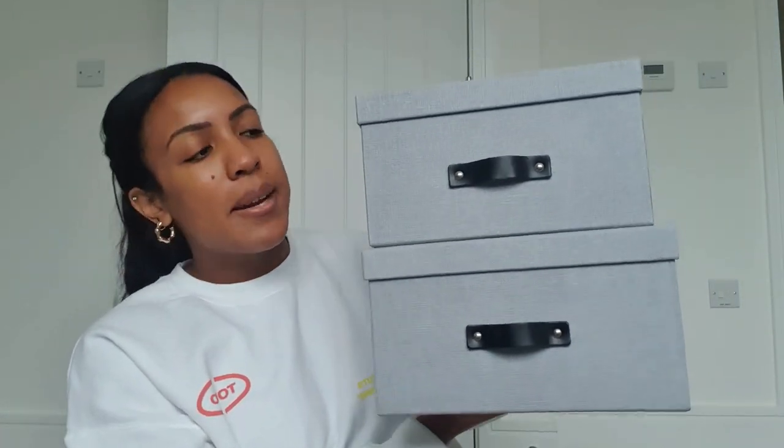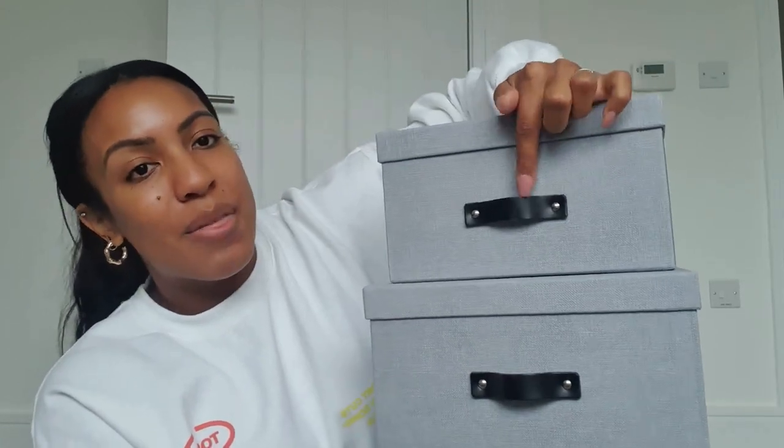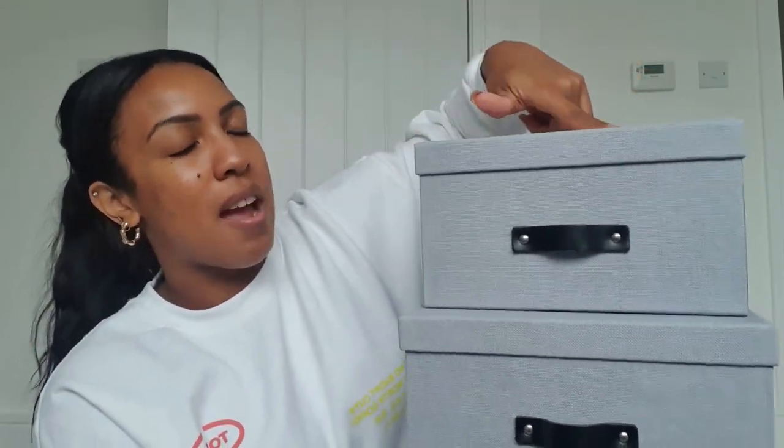I just thought they look really manly. I'm loving the leather handle on them matched with the fabric storage box. It's not velvet. It does feel a bit more cotton-like than velvet. And yeah, I just thought this was a really, really nice purchase. And it's gonna look great in his office once his desk is sorted out.